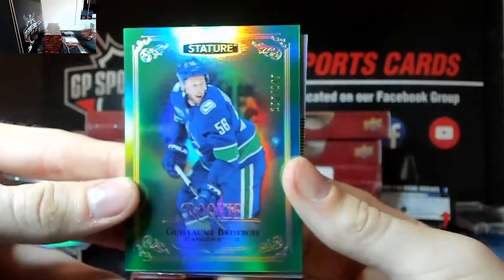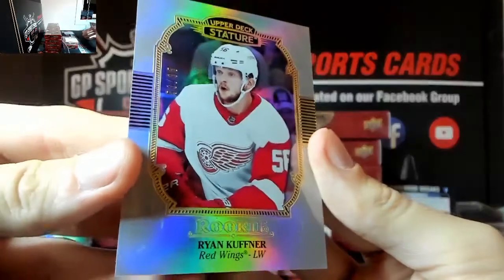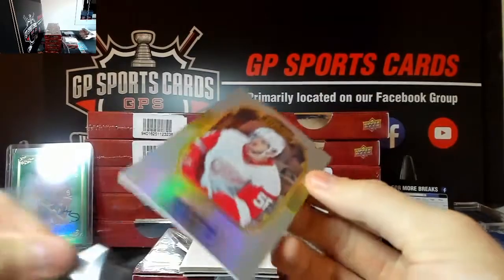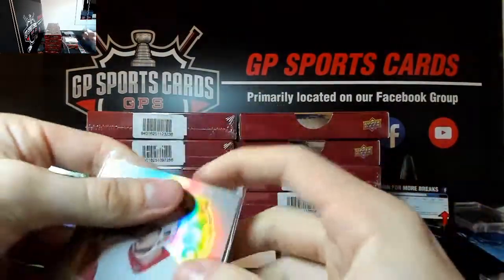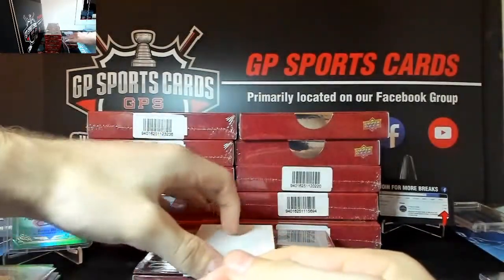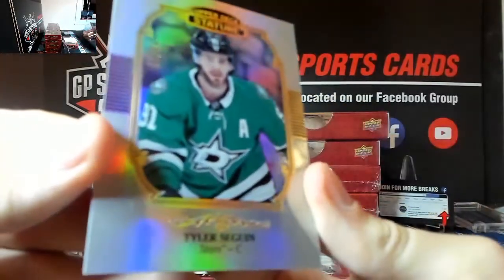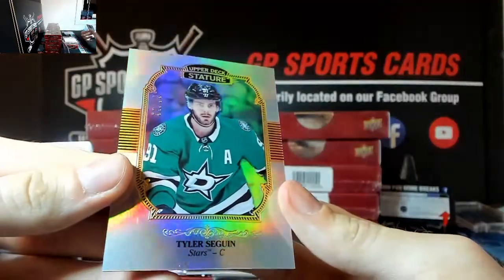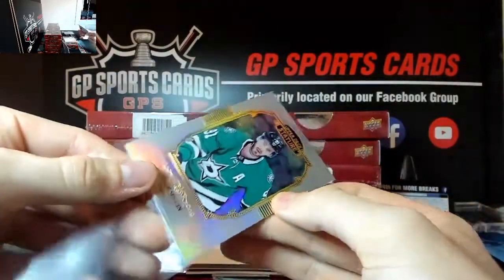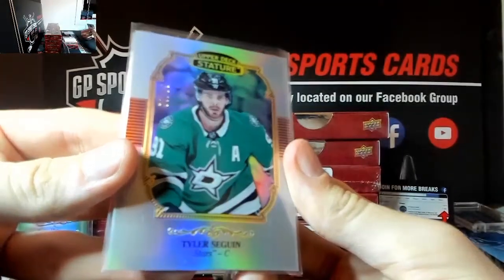Brisbois. Vancouver. And a nice Ryan Kuffner rookie out of $85. Ryan Kuffner for Detroit. Ryan Kuffner. Next up, we've got a Tyler Seguin. Tyler Seguin out of 85. Silver. Tyler Seguin out of 85.